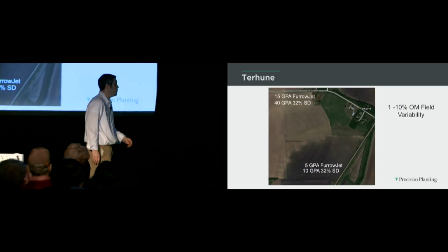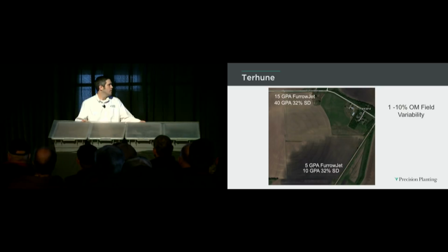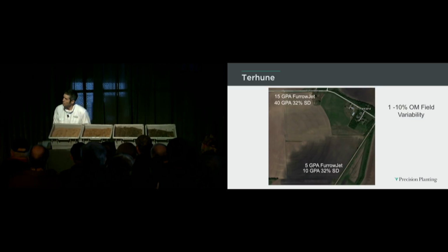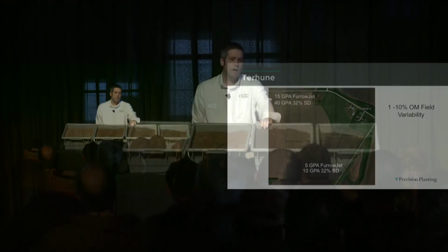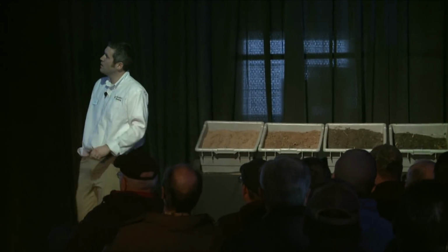About 2 weeks ago, we sent Aaron Herman, our agronomist, to this field. It's 10 miles from here. And we said to him, hey, just bring back 4 buckets of dirt, 1 bucket from each section that you see. And can we bring up the 2020?